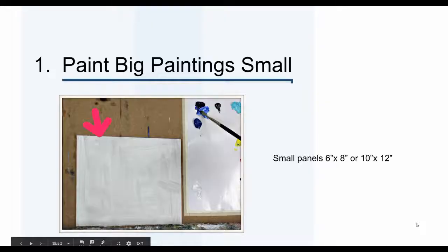Instead, I encourage beginners to focus on a small surface. You can paint a large painting on a small panel, something like this. It is perfect to paint powerful paintings, and I'll show you why. Painting technique number 1 is to paint your big paintings small. Like you can see, a 6 by 8 or 10 by 12 inch panel is just the right size and gives you a lot more control.